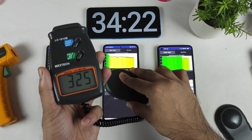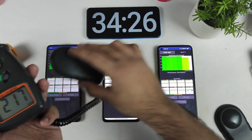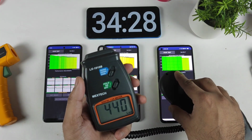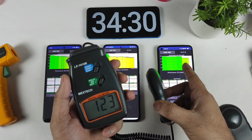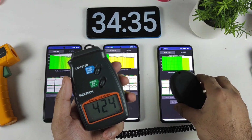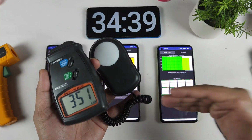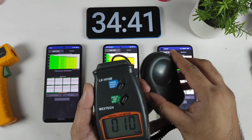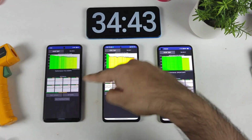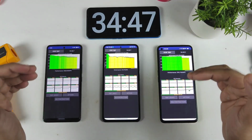So in the Mi 9X device, the brightness decreased, and in the iQOO 7 device the brightness also decreased automatically because of the high temperatures, but not in the Realme GT Neo 2. Realme GT Neo 2 will keep on with the high brightness levels. That might be the reason why the temperatures are really high in this device, because it's maintaining high brightness levels without decreasing. Whereas the other two smartphones are decreasing the brightness and trying to maintain slightly lower temperatures.